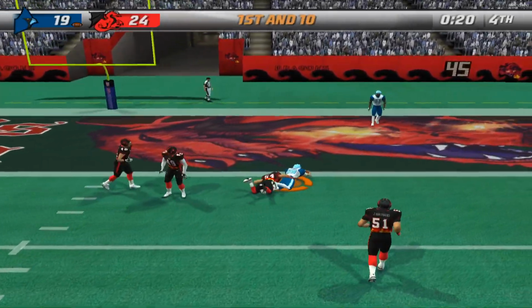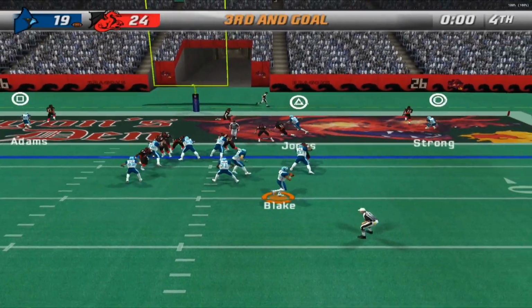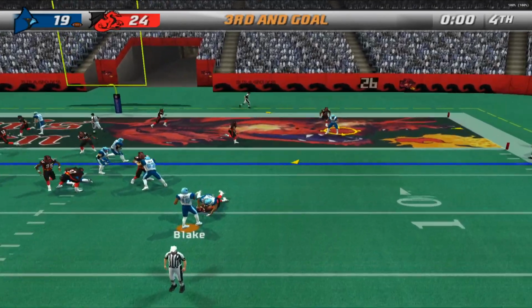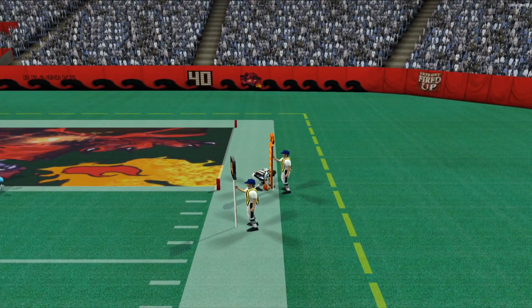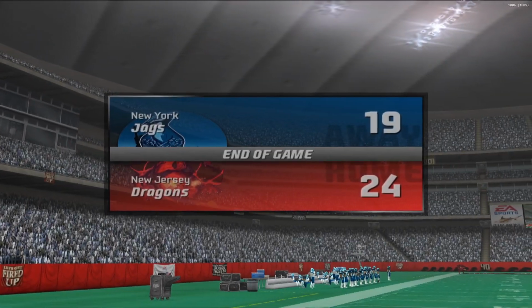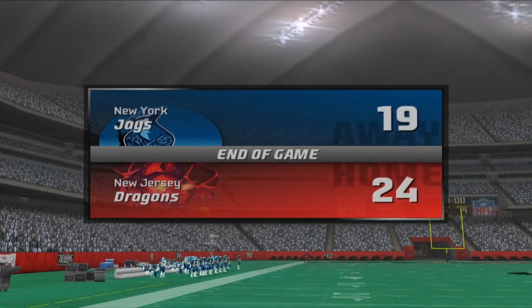Blake throws it right to Vincent, almost getting into the end zone to win the game. They have no timeouts left. Blake looking, has Vantress Strong. It looks like it's a touchdown, but it gets knocked out of his hands. And the New Jersey Dragons will win this game 24-19.